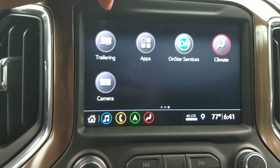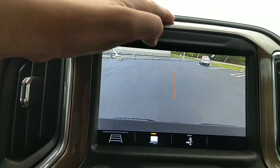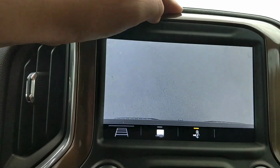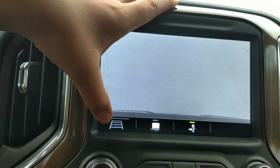Now we are going to go into a setting called camera, so you can see what's behind you. If you had a trailer connected, you could see that stuff, and then you can also have it right here.